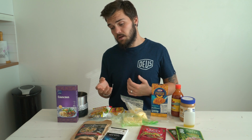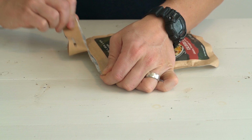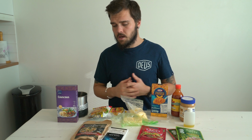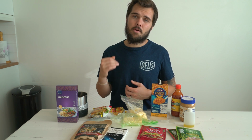This is one of my particular favourites, the Caldera chicken curry. They have a bunch of different flavours. Super self-explanatory. Rip the top off, add in boiling water, seal it up again, let it sit for 10 to 15 minutes and you're ready to go. They are more expensive, but they're super tasty and very convenient.